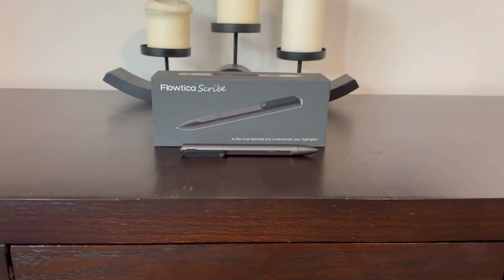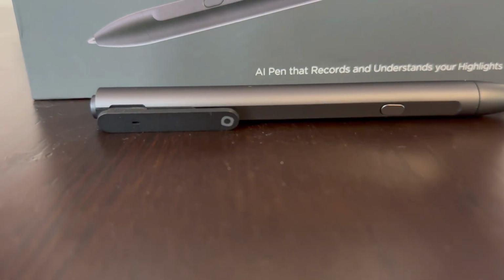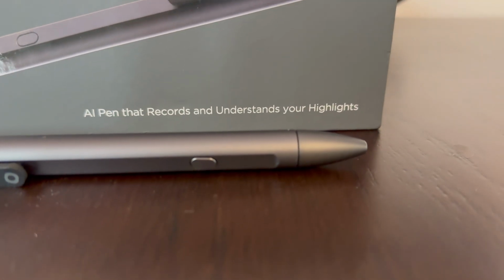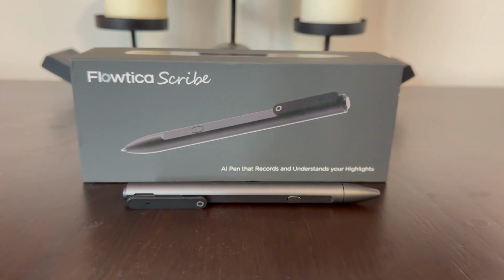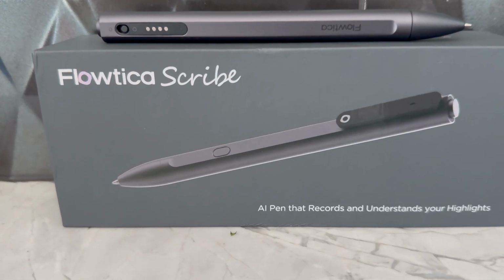As you can see in the app, I can instantly see the clear, structured notes with my highlights front and center. Most AI notes can be too long or vague, but the Flowtica Scribe gives you actionable insights. I can say something like, what do I do next? Or turn this into a to-do. And the Ask Flowtica feature turns my words into tasks, updating my list in real time. It actually syncs directly with my Apple Reminders, so everything stays connected effortlessly. Guys, this is a game changer for turning thoughts into action without any friction. And as you know, I'm a busy content creator, so it's very important to have things just happening at the click.